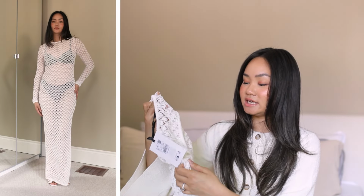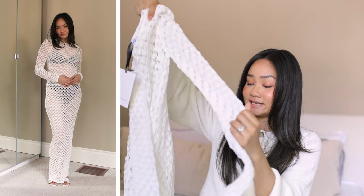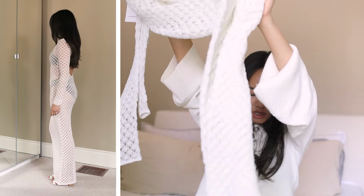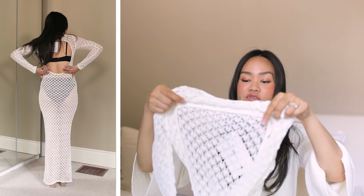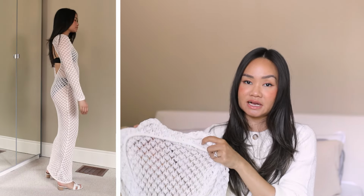Next up from the collection is a full-length white dress that is also from the Victoria Beckham collection. It is very long and the one reason I bought this was because I love the fact that there's a giant cutout in the back. So it is a mesh dress. I'm probably not going to wear this anywhere else except maybe a beach club.